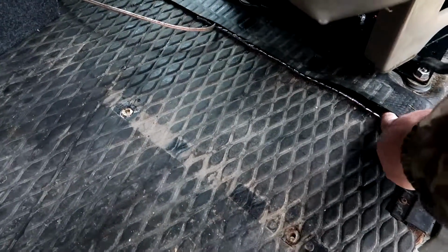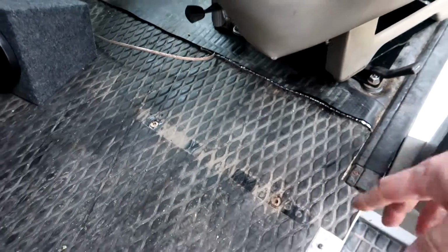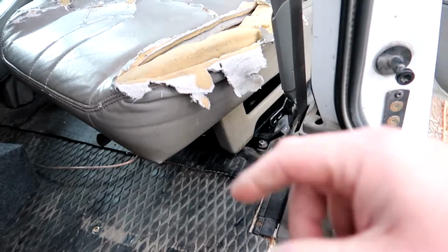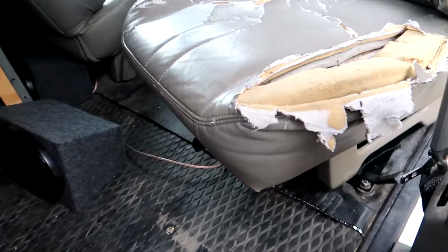You can see I put in some reflective insulation down there. That way it's still got something. It's not completely without insulation, but that's just real thin stuff, so that worked out pretty well.